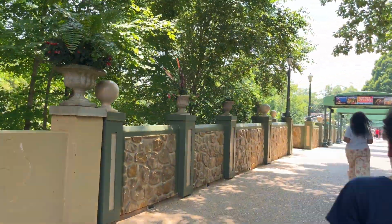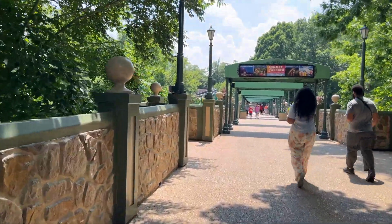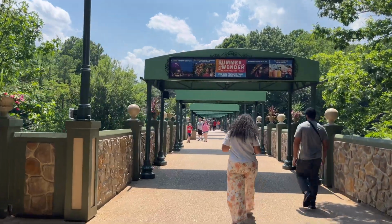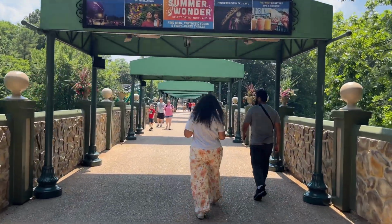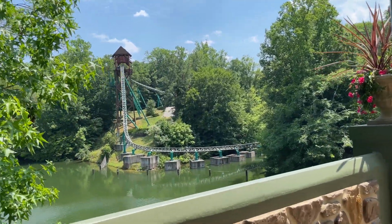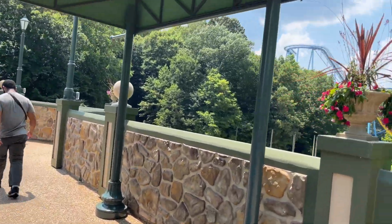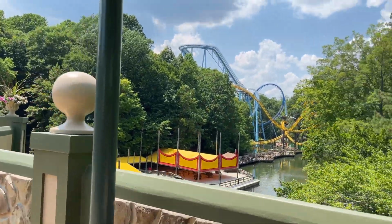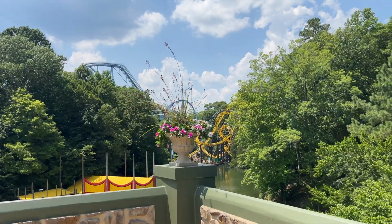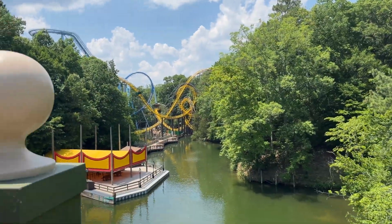This bridge, if you didn't know that it had been reconstructed, you would never know it was reconstructed because it looks pretty much identical to the way it did before it was reconstructed. So they did a nice job maintaining the original look. And it's got some wonderful views. Over there you can see Verbolten, which we'll be seeing in a little bit. And over off to the right, the yellow track is Loch Ness Monster. The blue track is Alpengeist. And that yellow tent is the Rhine River Cruise.